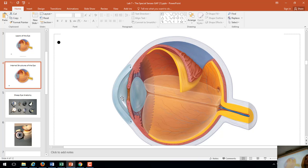When there's not enough drainage, there's too much pressure in there, we call it intraocular pressure, and that's what glaucoma is when people have too much pressure in the aqueous, or in the anterior segment. And the name of the fluid is the aqueous humor. So the aqueous humor is a watery fluid that is found in the anterior segment. So they both start with an A, anterior segment, aqueous humor. Those two go together. They're real watery.